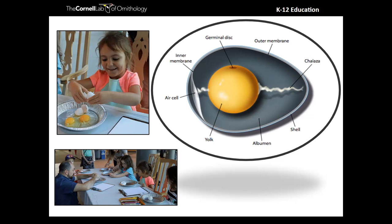We encourage kids to look at all the parts of the egg. So the eggshell, the inside, the outside, all these different parts that you see on the diagram as well. So it's just a really great activity for thinking about how birds develop in their eggs.